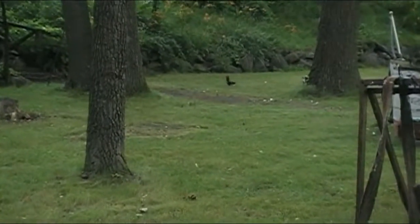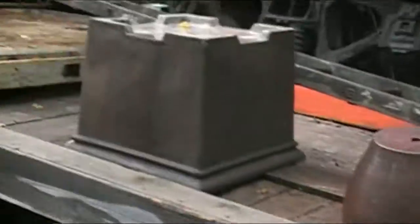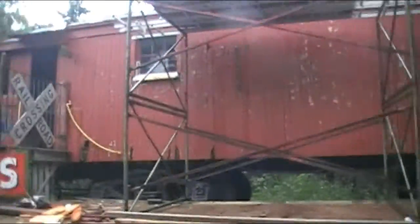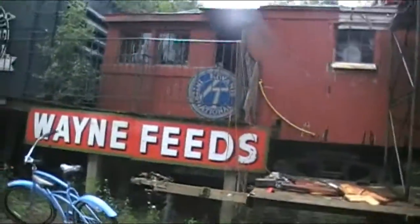Apparently there's chickens all over that I didn't realize. About 20 of them. We're here. There's some old train cars. Another giant sunflower. There's the log cabin where the cool little shop's at.